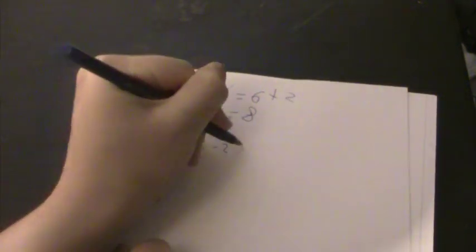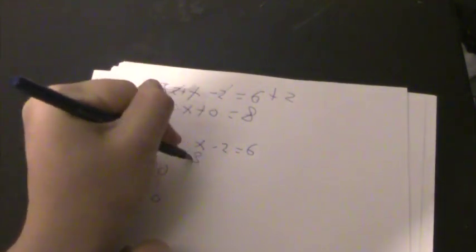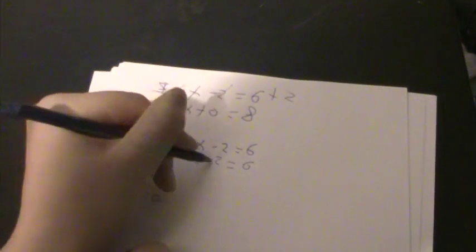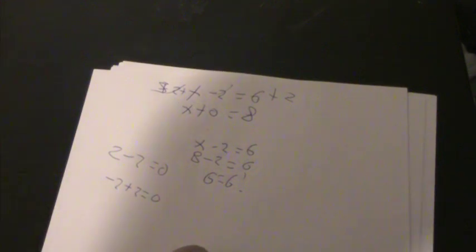So then let's go back to our original equation to double check. x minus 2 equals 6. And we want to substitute 8 in, so 8 minus 2 equals 6. Is that true? 8 minus 2 is 6, so you get 6 equals 6. And that is so weird. The last answer was also 6. I know, I must be the devil. Whatever.